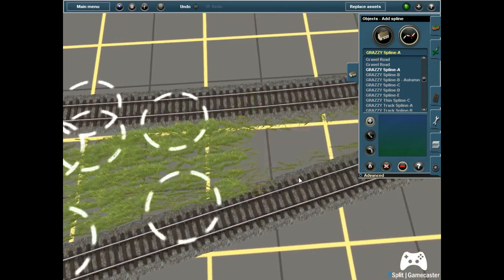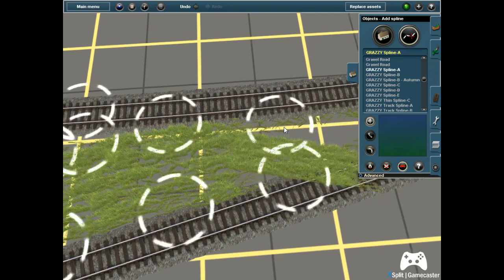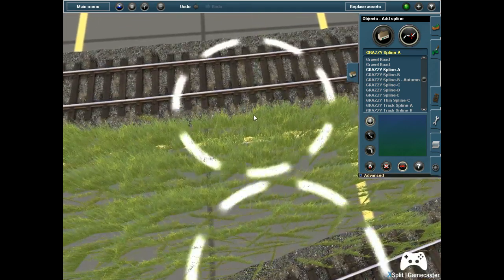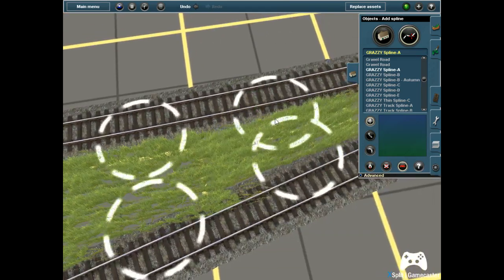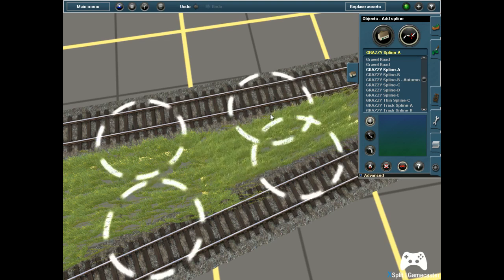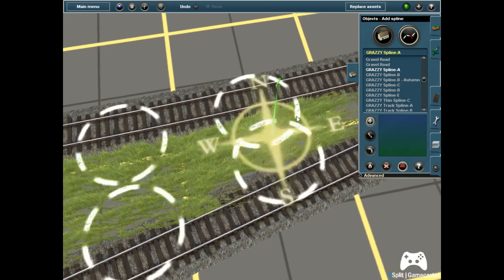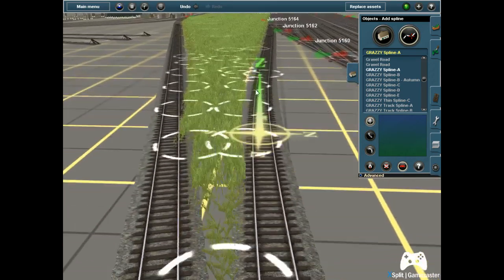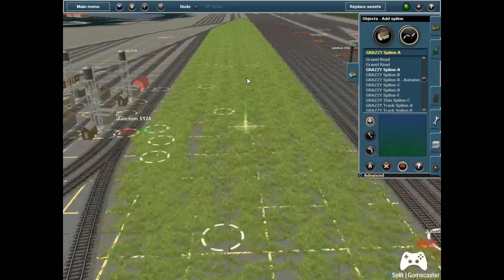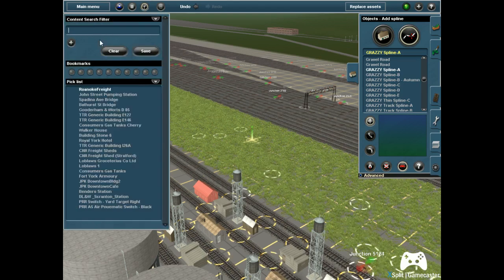Anyway, so these kind of areas are the most time-consuming part of any route. So they have to be pretty accurately positioned. I would say that this route turned out okay.